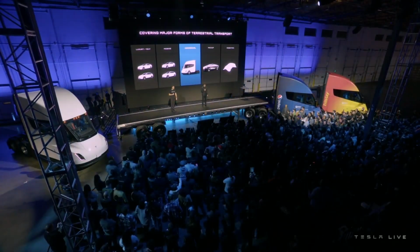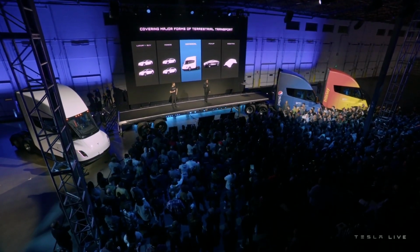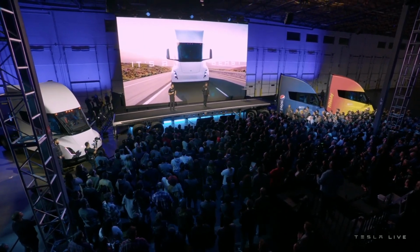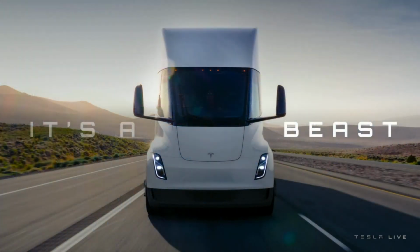And there's actually a big shortage of drivers, and so if you're a truck driver and you want the most badass rig on the road, this is it. Yeah, that's it. It's a beast.